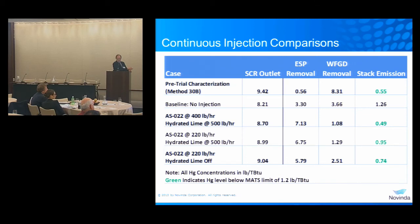So you can see that throughout the entire extended trial with the injection of the amended silicates, we were able to meet MATS. At the high rate, we were actually down at a half a pound per trillion. We reduced the amended silicates injection rate, maintained the lime, and we shifted a little bit of the capture from that ESP to the wet FGD, but still below MATS. And when we shut off the hydrated lime, again, significant capture in the ESP. We trimmed it in the wet FGD, and stack emissions well below MATS.